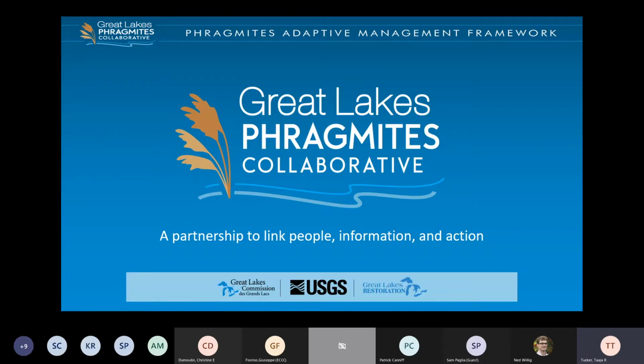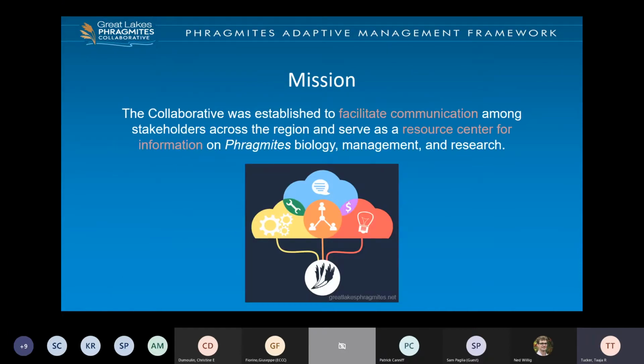So because Phragmites is just about everywhere around the Great Lakes, we were looking for sort of a regional approach to study and manage it, which led to the creation of the Great Lakes Phragmites Collaborative, or the GLPC. The GLPC has been around for about a decade now. The collaborative's mission is shown here. It's to facilitate communication among stakeholders across the region and serve as a resource center for information on Phragmites biology, management, and research. So basically all things Phragmites.